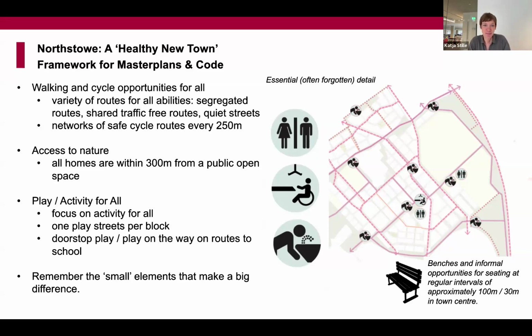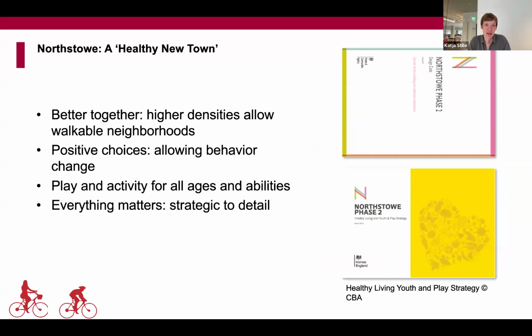Next one, please. So I think some of the key, oh, sorry, one of the documents has twisted itself. Apologies, not entirely sure what happened there.